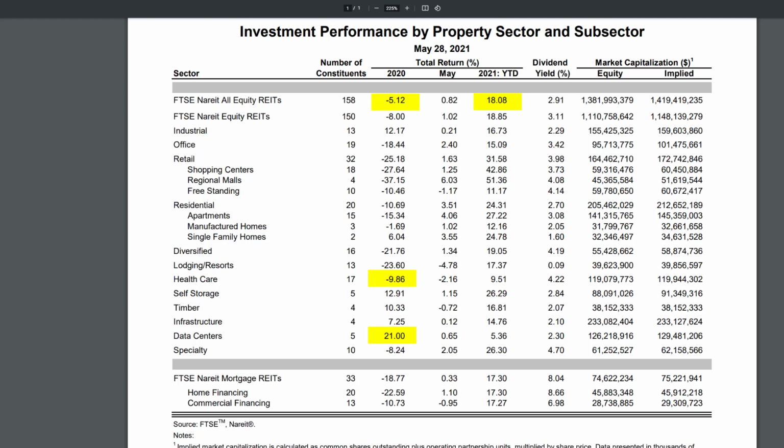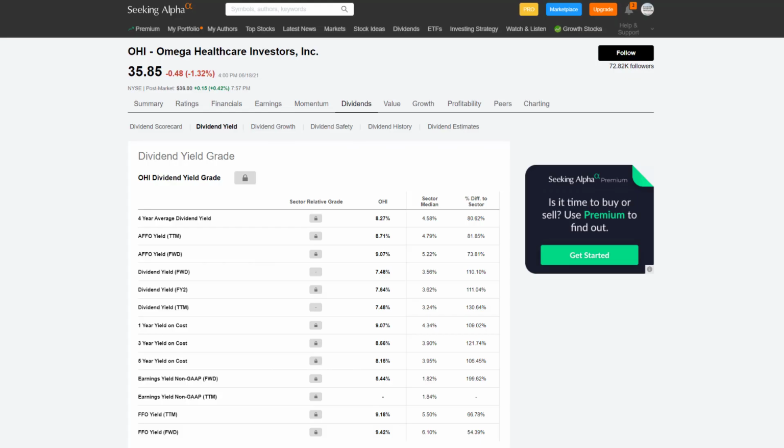So all the sectors in the real estate market perform differently depending on the sector that they're in. Just like investing into the stock market, there are different areas in real estate that are more volatile than others. Now let's take a deep dive into investing into Omega Healthcare and the numbers around the dividend metrics.